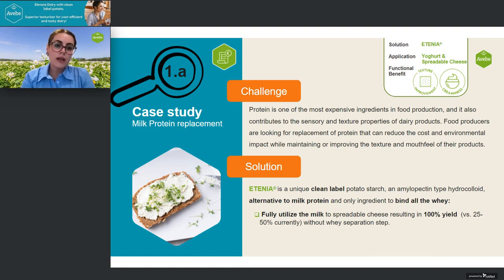The other case study we have today is milk protein replacement. It can be either in yogurts or spreadable products. So, of course, protein is one of the key elements in dairy, but it's also one of the most expensive ingredients in the production. It for sure contributes to the sensory and texture properties of dairy products. But if you are looking for a way to reduce protein, which can also help you with the cost and at the same time environmental impact, Etenia is a solution for you, because Etenia is an amylopectin type hydrocolloid, as we mentioned before, and it is a good alternative to milk protein for the same textural properties and functionalities.